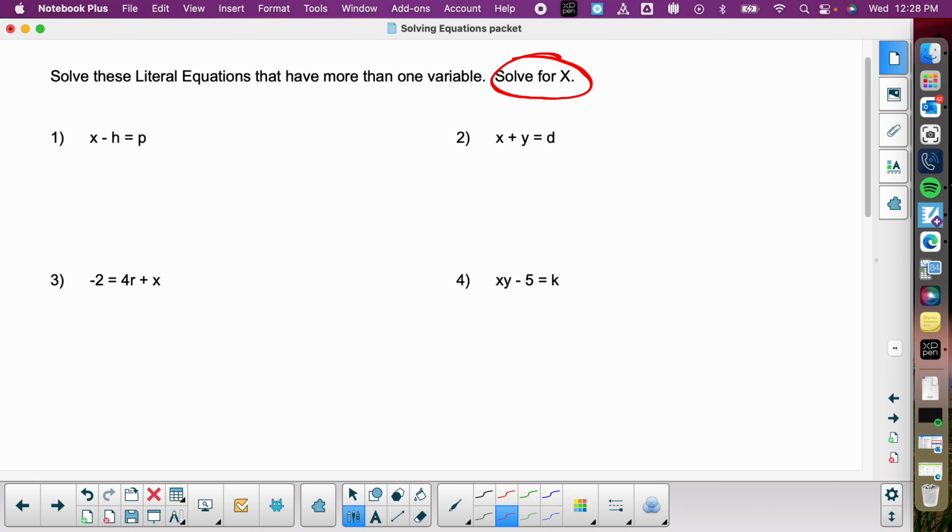Oh, plus H. Why are you telling me to plus H? Because you're trying to get the X alone. Okay, good. How come you said plus? Because you're minus H. Excellent. So, we solve them the same as if there were numbers there. It just feels strange because it's a letter. But H is being subtracted, so we would add it to both sides.